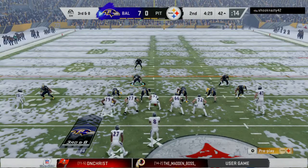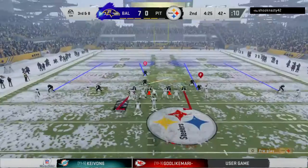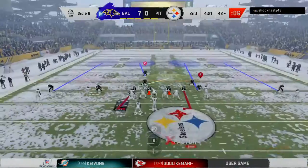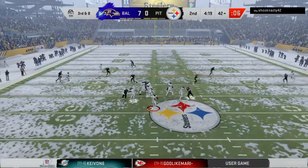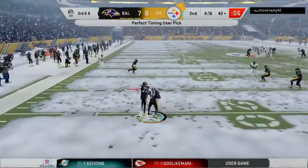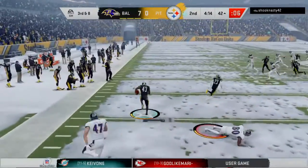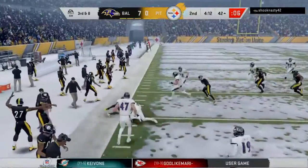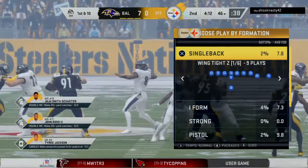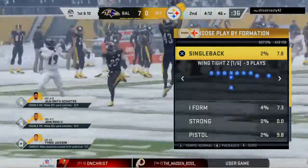24 is the mark. On 3rd down, Jackson. Looking for Johnson, and it's intercepted. Picked off at the 20. And he'll take this back all the way up past the 45-yard line. Johnson was the intended receiver.